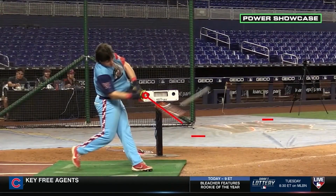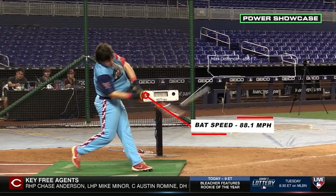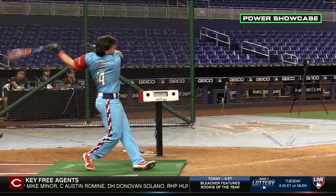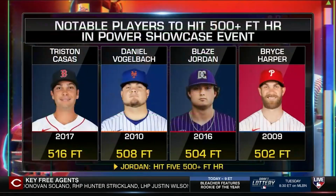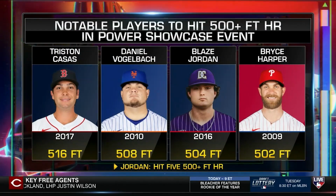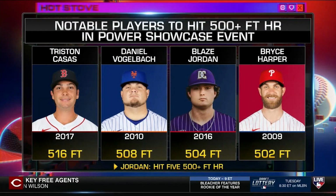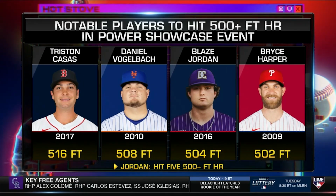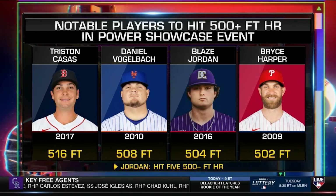Wow. You've had a lot of notable big leaguers. We're taking a look at some of the breakdown here of Clayton's swing. You've had guys like Bryce Harper, Daniel Vogelbach, Triston Casas, who is waiting to bloom as a Red Sox, and a bunch of kids who have competed and hit balls over 500 feet. And you had another couple of players join that club in this year's event.